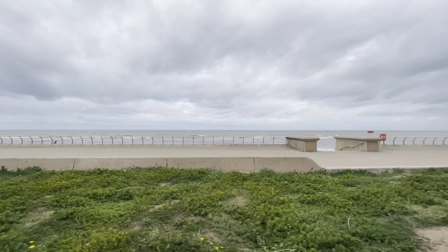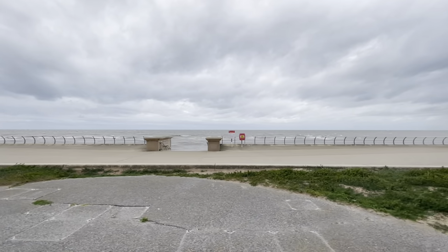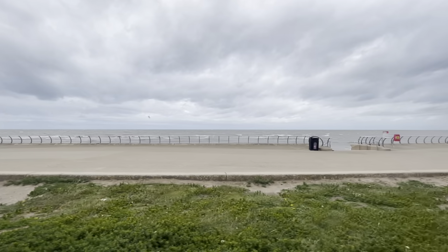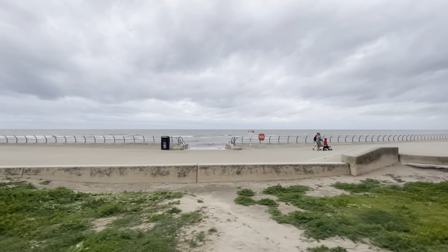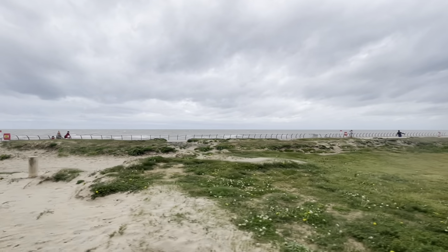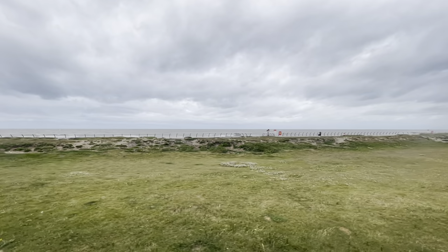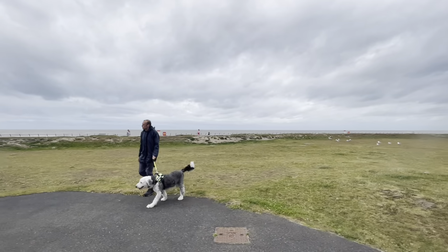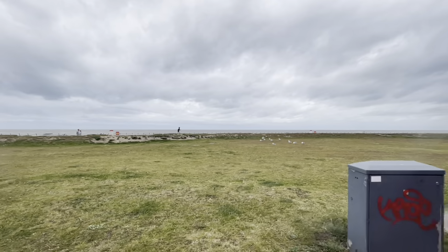And the tide's in, it's looking really rough out there, actually. I wouldn't want to be out there today, especially seeing as it looks really stormy. But there's a few people out and about on the promenade. It's very breezy. We've got winds gusting to gale force today, yeah? Yeah, that's a big dog. Swimming seagulls early.